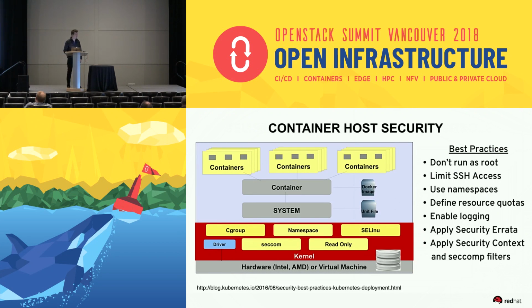And so some best practices: don't run as root, limit SSH access, make sure you're using namespaces. User namespaces are becoming available now on upstream. Define quotas for your resource consumption so you don't overconsume and impact your neighbors. Make sure you have logging turned on, and not only apply security errata to the container instance, but the underlying host as well. And leverage seccomp filters.